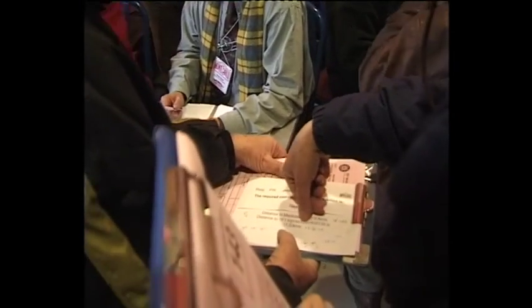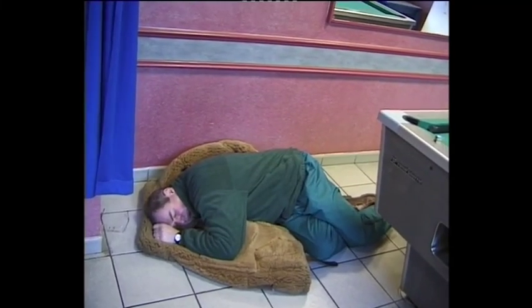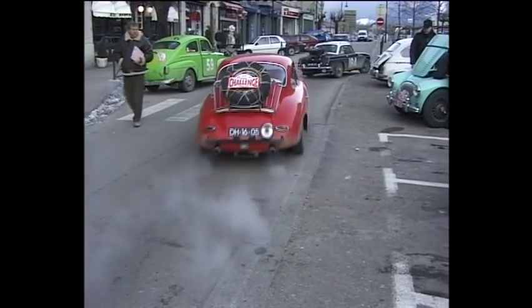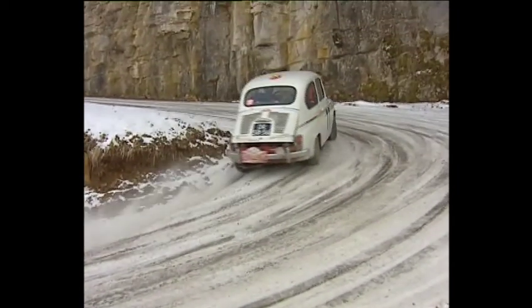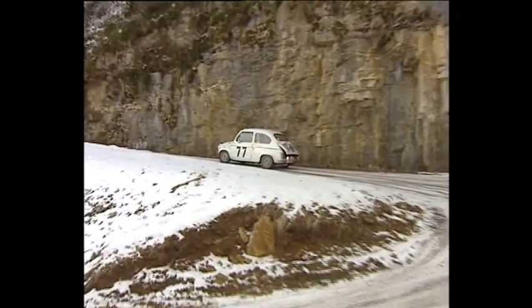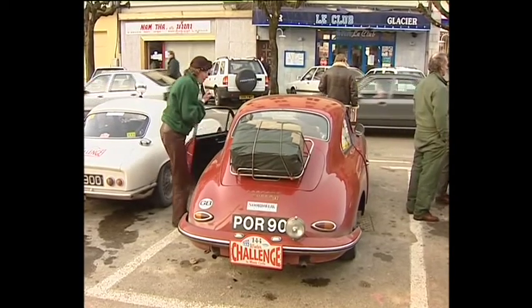A brief respite and a chance for competitors to swap horror stories. Oi, matey, it's time to go! As the first cars head on into the mountains, mixing it with the Minis is Alex van Tienhoven's Fiat Abarth. Back in St. Claude, Jane Wignall's arrived by battery power.